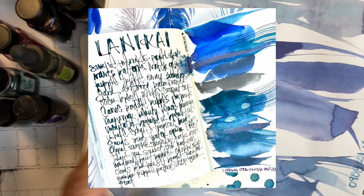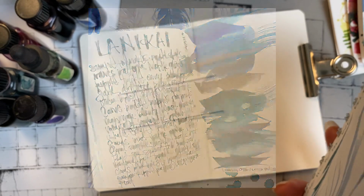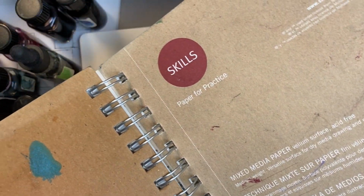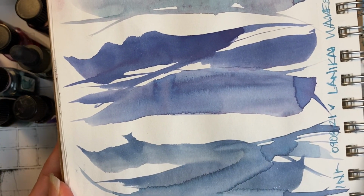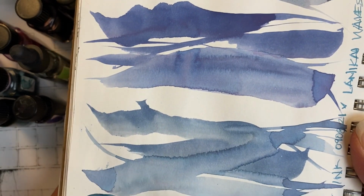This is the Man O' War ink. This is on, is this a mixed media journal? Let me see. This is on, yes, a Strathmore Skills. So this is the 200 series mixed media journal, and kind of more student grade paper. So different papers will show the inks very differently.